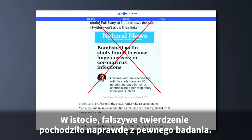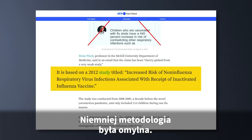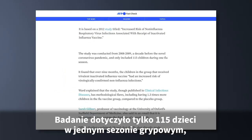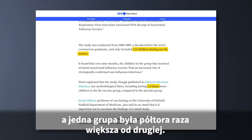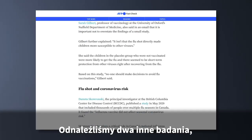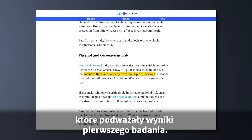We then explained about studies and how they worked. The false claim did have its origins in a study. However, that study had flaws in its methodology. It only included 115 children over one flu season, and it had 1.5 times more children in one group than in the other. We also found and cited 2 other studies, which included thousands of people over multiple flu seasons and which refuted the results of the flawed study.